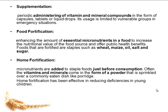To increase awareness, we have different types of interventions, but we've decided to mention 3 of them. Supplementation, which is giving vitamins and mineral compounds in the form of capsules, liquid drops, tablets, but its usage is limited to vulnerable groups in emergency situations.